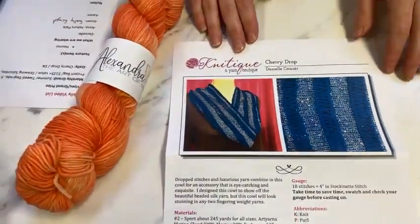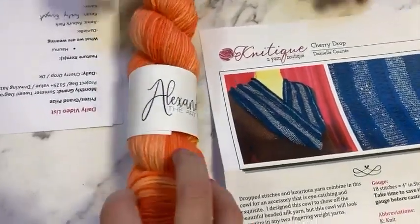Repeat. Very easy therapeutic project that goes super fast.